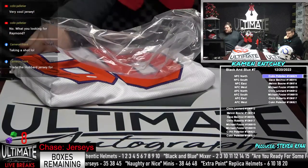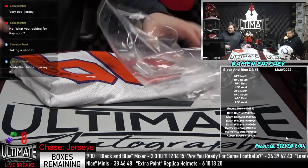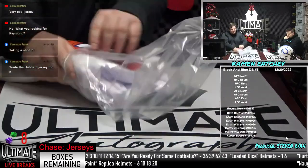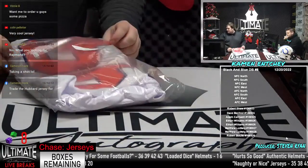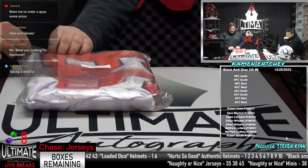Know what you're looking for, says Raymond. Very cool jersey, says Colin. Doubt that he's going to sell that. We have a black and blue double. Number 8 is next. Then we have a black and blue double, number 9 as well, right? But in between that, we got a Hurts So Good authentic number 2 that I'm making for you. Okay, perfect. The authentic is moving too.